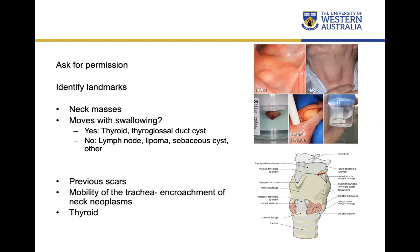Now, we can palpate the thyroid and the larynx as well. The thyroid cartilage is quite easy to detect in males. It's basically the Adam's apple. So what you want to do, and if it helps, you can get the patient to actually tip their head back, is find the most prominent area there. That's the thyroid cartilage. Slightly inferior to that will be the isthmus of the thyroid.